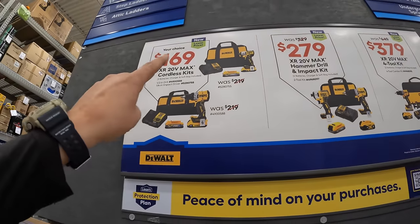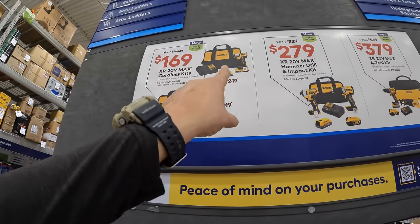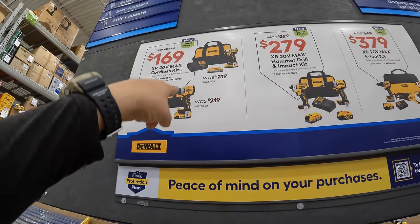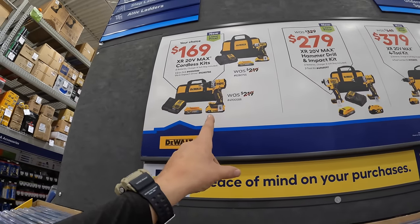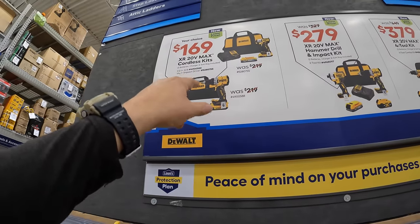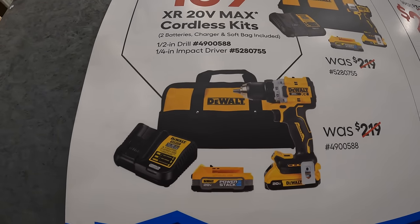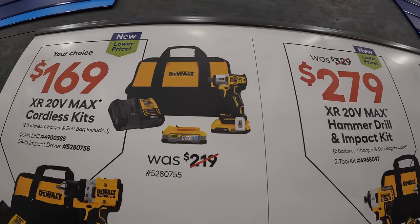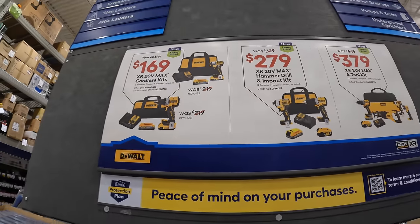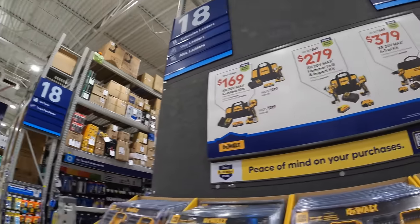And then $169, which is still a fantastic deal. Make sure if you guys need an impact driver or a drill driver, this is the deal to get. $169 for either of these kits. Both kits come with a 1.7 amp hour power stack battery and a 2 amp hour battery charger in a bag. But you get the compact XR half inch drill driver or the DCF 845 XR impact driver. I do recommend both of those tools, and that is actually a fantastic price for that. So snag those while you can.